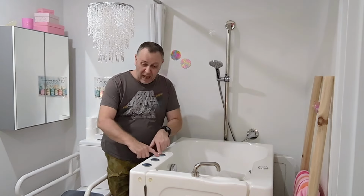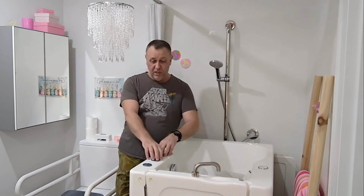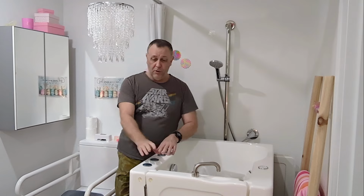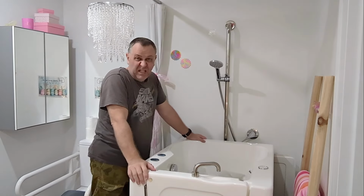No, that would be stupid. Hence why these ones are at the front, so that you, while sitting in the bath, can reach, do the mixing of the waters, hot, cold, plus also get the tap logic. So they need to go and get that.